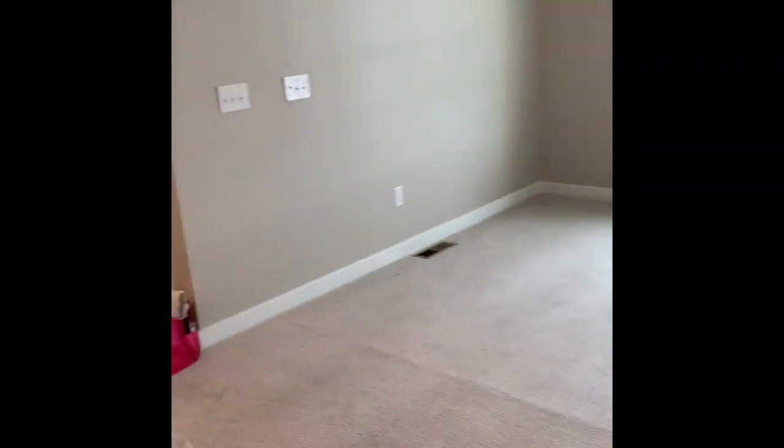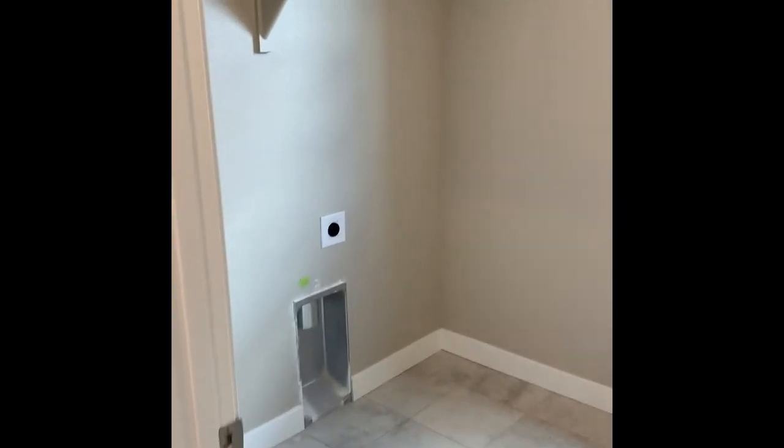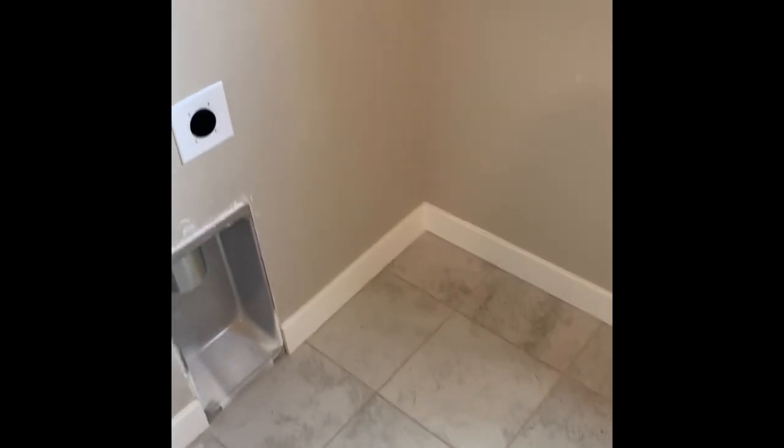So then we're back in the loft. You've got 3 additional bedrooms. We'll start back on this end. You've got a large laundry room. Tile floor here, nice drain on the floor.